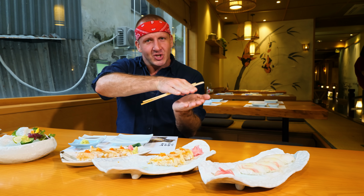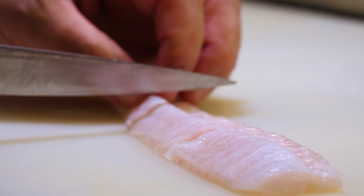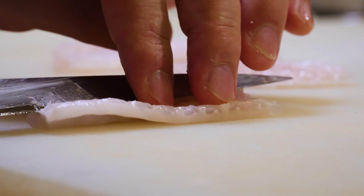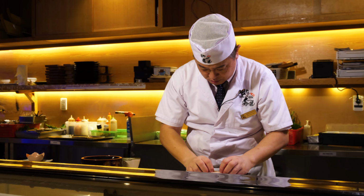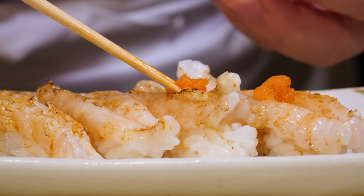Okay, if you flip the fish this way, it's around where the belly would be. This is the prime cut, known as the little flesh on the fin. So rare, only about 15 pieces come from each fish. Placed on top of rice, torched, dripped with unagi sauce, and served. I don't smell anything. I don't taste anything either. Cheers.